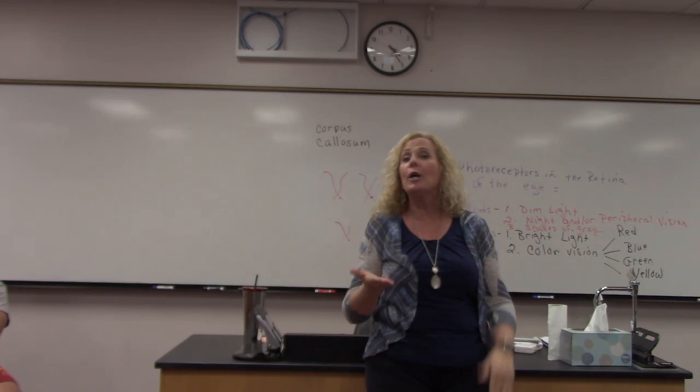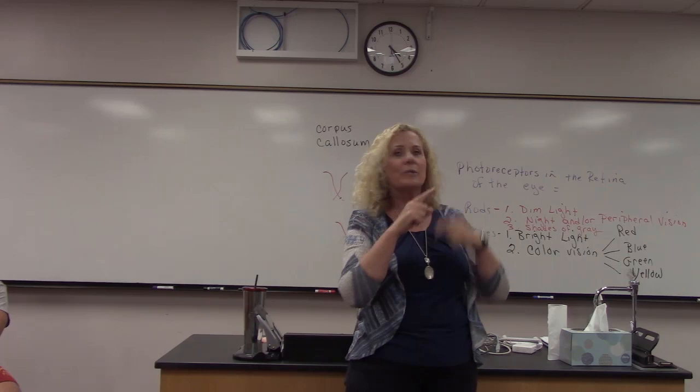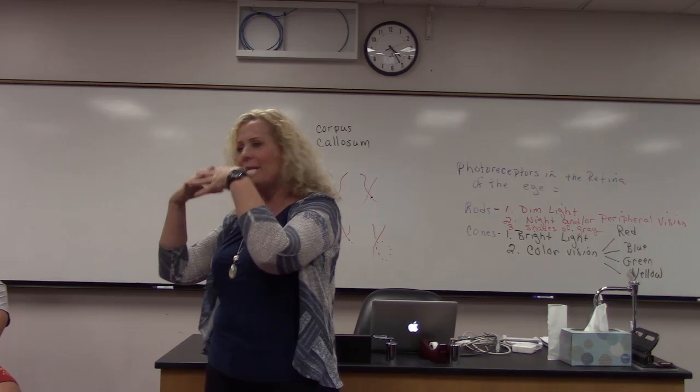They could have done this also by having them close one eye and only look at it with one eye and not the other. So now it's not talking to both sides, because even though from the right eye it crosses to the left and from the left eye it crosses to the right, the brain is talking to each other on both sides, even though the eyes are crossing over.